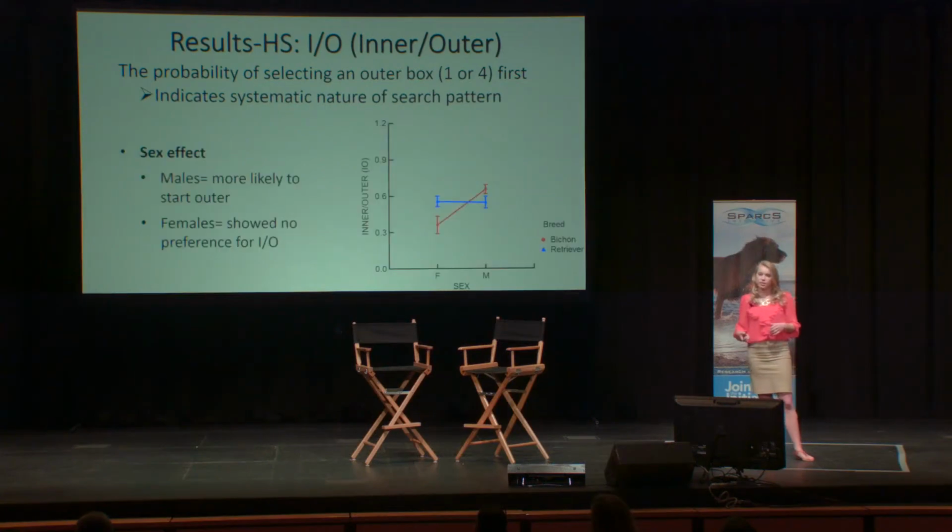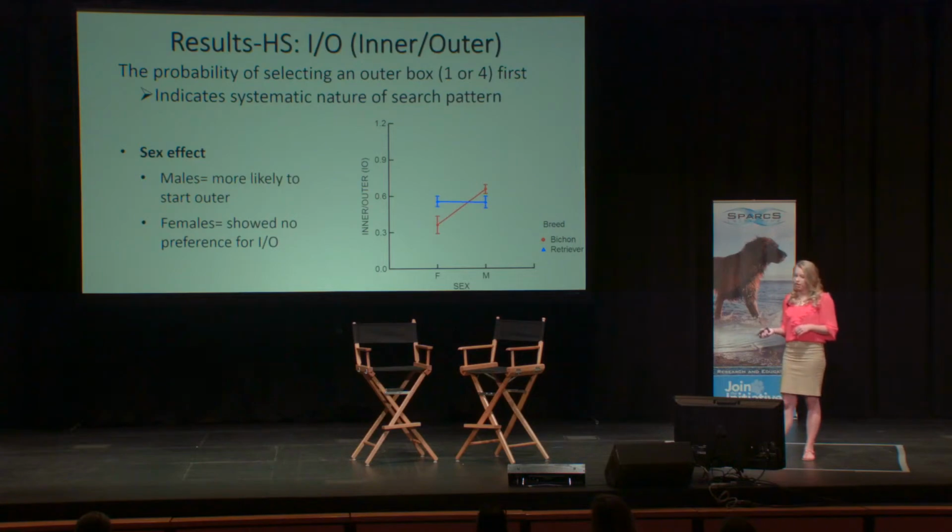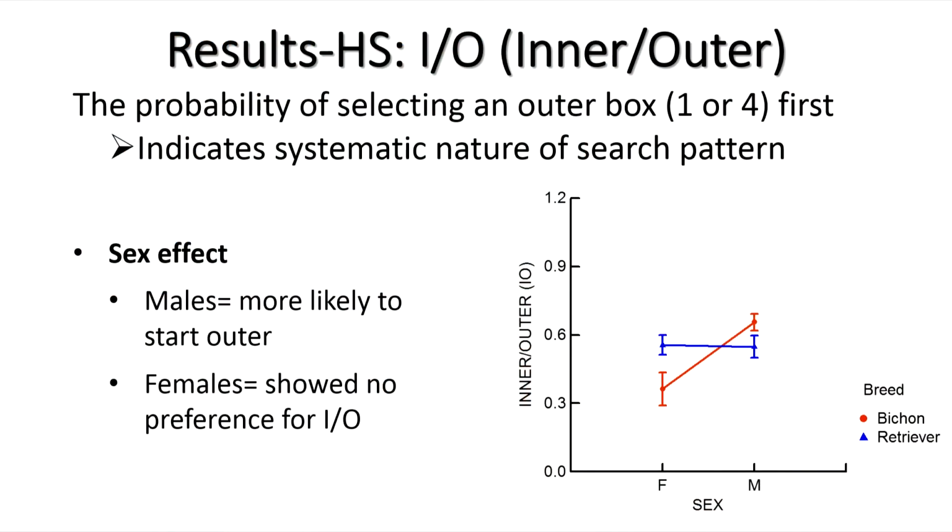We also found a sex effect. So we found that males were more likely to start in an outer container than females, and they showed no preference. And as you can see, there are some breed differences here, and that was mainly driven by the differences in the Bichons.